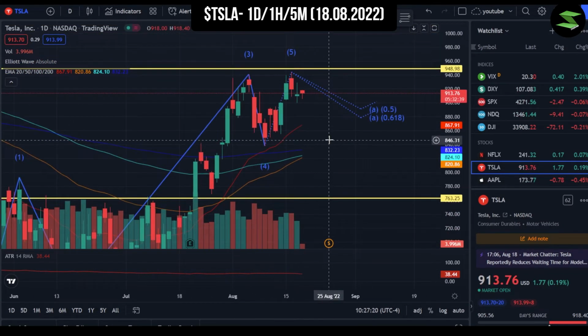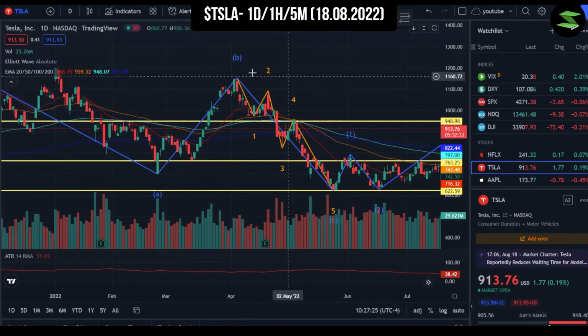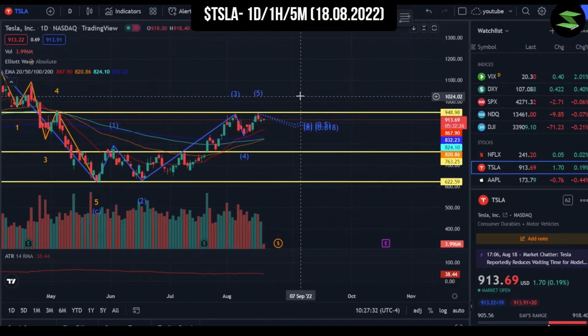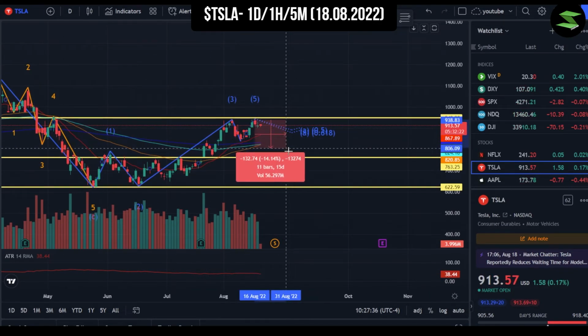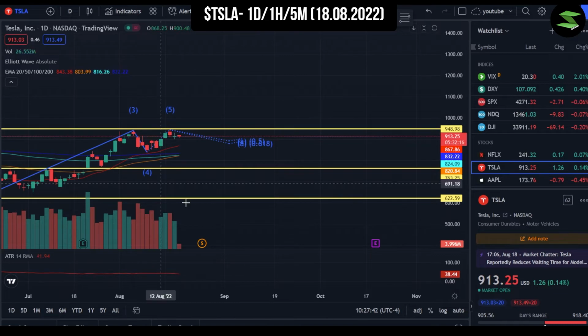And another thing that I want to show you is that this particular bearish run, or I would say a sell-off, lasted for about, I would say, 50%, right? So I personally believe that we can see somewhat of a 25% run over here, which would come up to about $700. So we should mark this level as well.